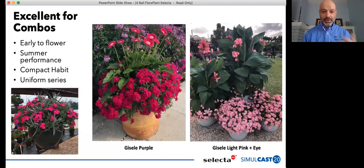So let's talk a little bit about some other ways we can use it. Giselle is really good in combinations or in hanging baskets. It could be a good component in a combination because, as I mentioned, it's got earliness to flower. That makes it a good product for smaller container size because you can get color on it. But that more controlled habit is really good in a mix where it won't take over, and it can be a good component that way.